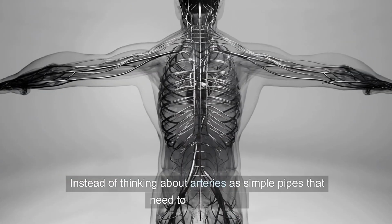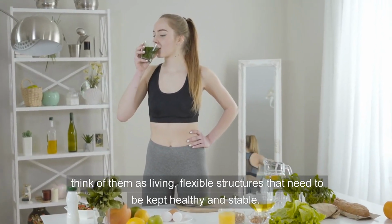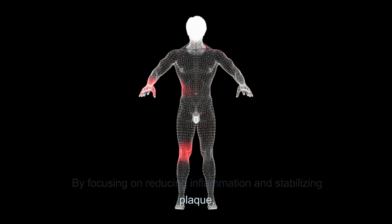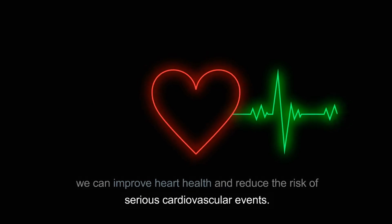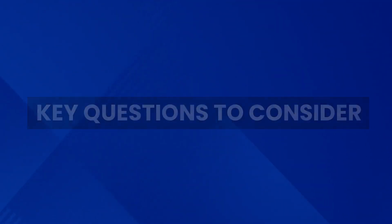Instead of thinking about arteries as simple pipes that need to be cleaned, think of them as living flexible structures that need to be kept healthy and stable. By focusing on reducing inflammation and stabilizing plaque, we can improve heart health and reduce the risk of serious cardiovascular events. Next, number 2, key questions to consider.